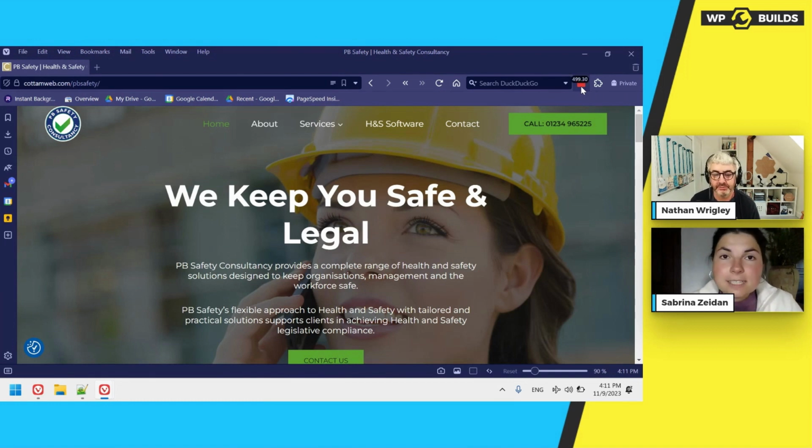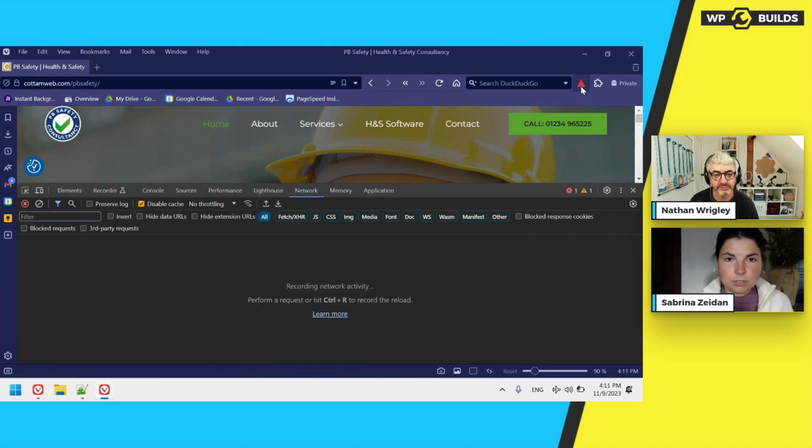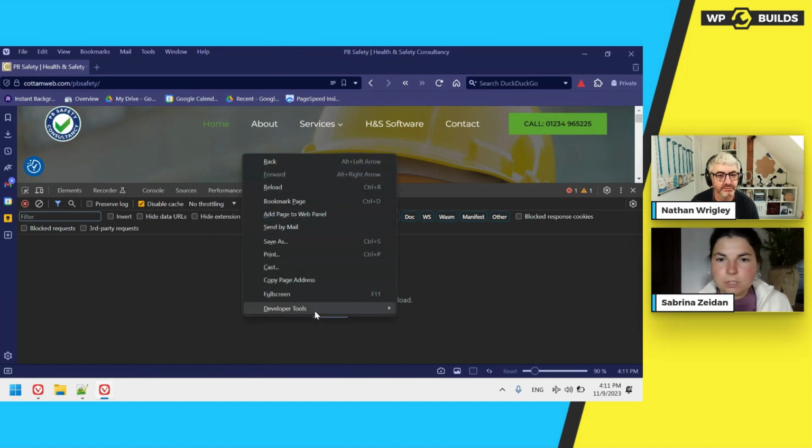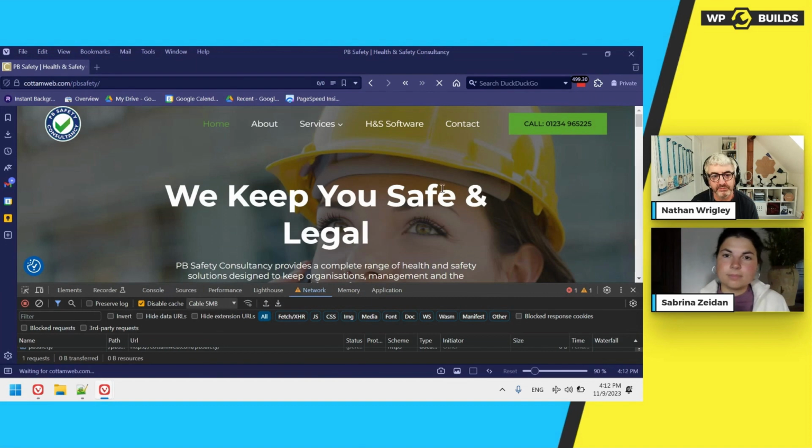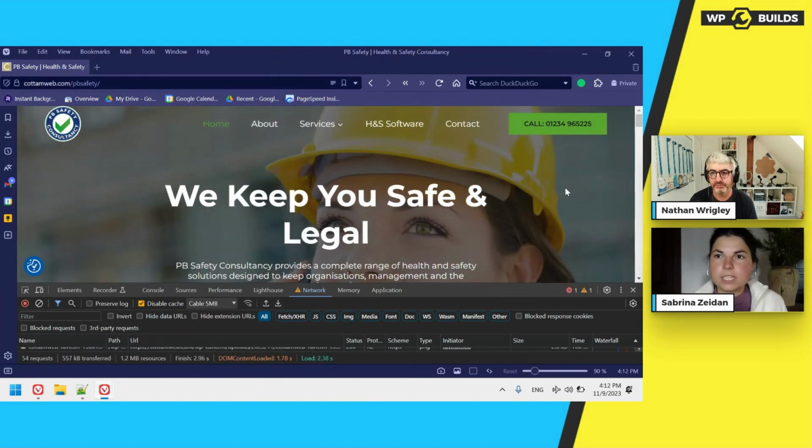We'll look at desktop first, and for that, I will press Control-Shift-I if you're on PC, or you can right-click and choose Developer Tools, and here you can click Inspect to open this panel. I'll throttle my connection to make it close to the Core Web Vitals assessment. I will throttle it to cable, and I will reload, and I will look at what I can see here.